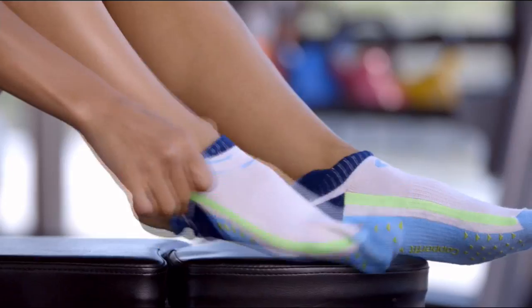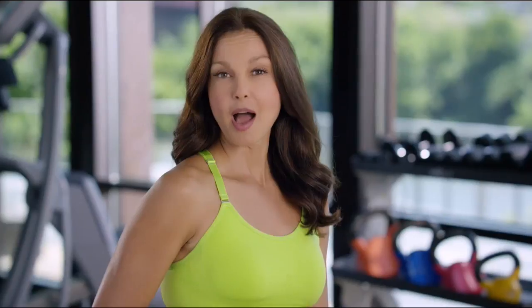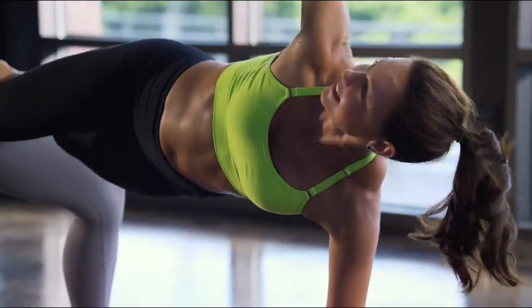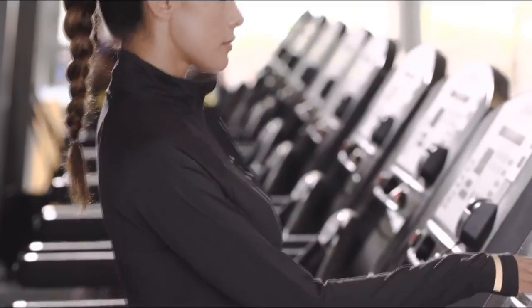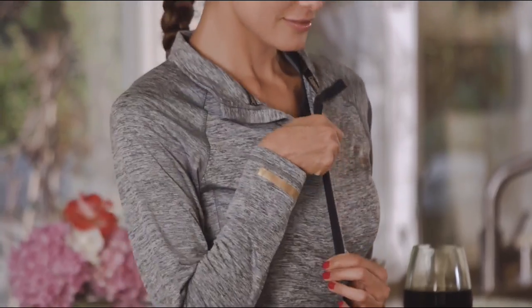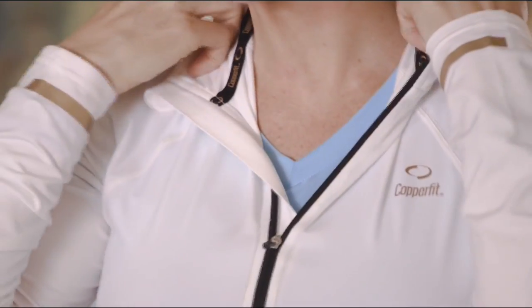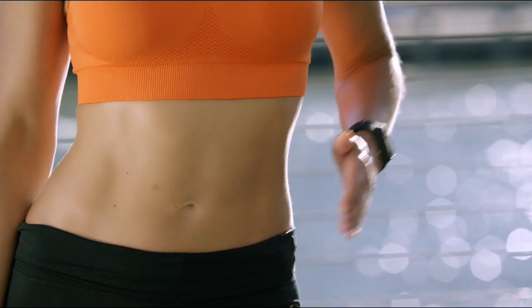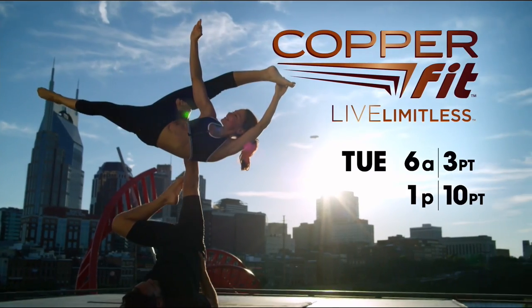I'm not going to sit here and tell you that a sock can change your workout. I'm going to let you discover that for yourself. Discover CopperFit, the game changer for active lifestyles. CopperFit activewear is designed with lightweight, breathable, soft fabrics that offer the freedom of flexibility. Copper-infused wear without the tear. Benefit from CopperFit. When I want to see results here, I look for results here first. CopperFit. Live limitless.